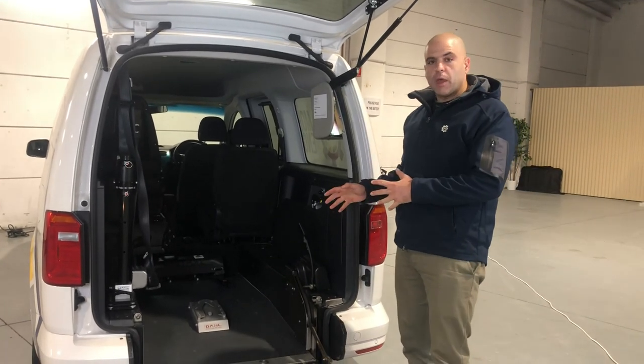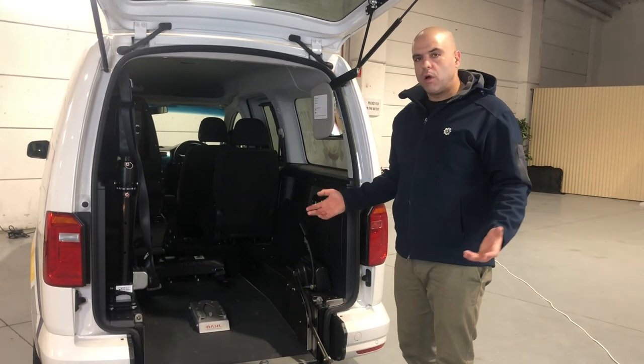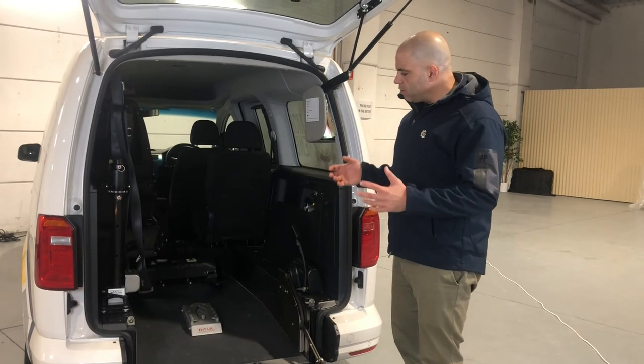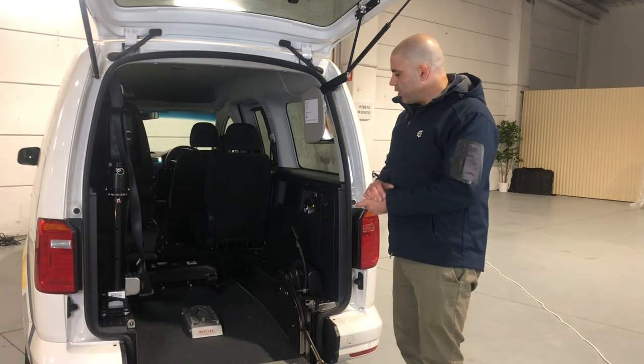So we're very proud to be able to offer this in Australia, and the wonderful thing about it is you don't have super long wait times, and you don't have super long conversion times. It's a nice, easy, simple to install kit that can be done by your local technician that's authorized by Mobility Engineering.